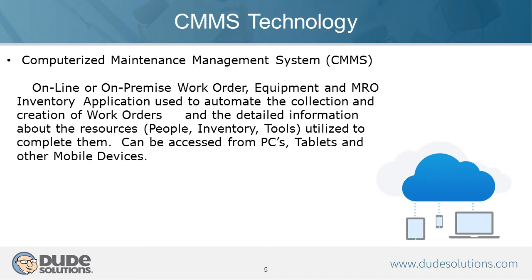The nice thing about the technology today, and having been in this space for 20 years, one of the things that has become a big benefit of a CMMS is that you can still access it through a PC, but also the proliferation of tablets and mobile devices have become a very effective and efficient way to access information, and we'll talk about that a little bit later.